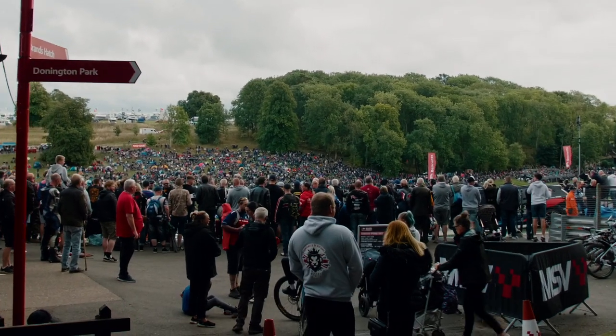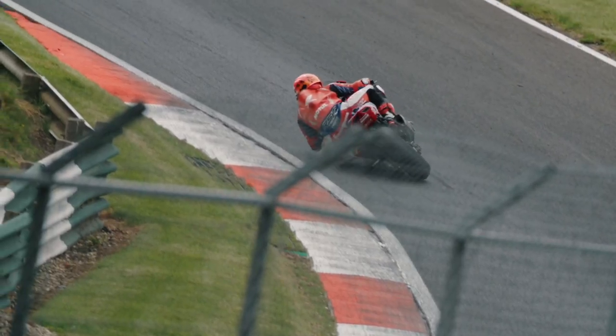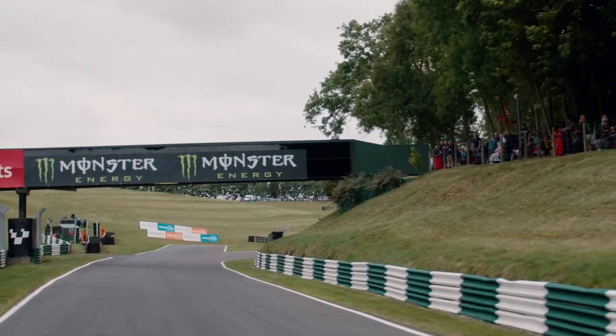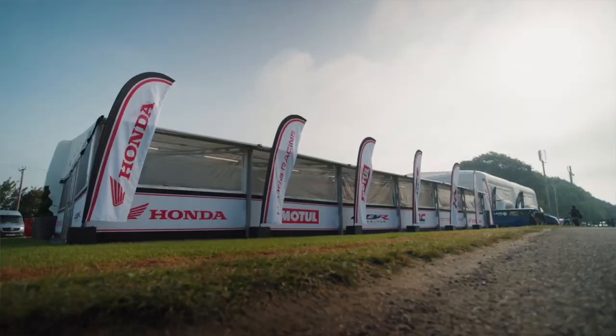Cadwell Park, probably one of the most unique circuits we have in BSB, from its tight, twisty, undulating, off-camber corners. Scary, fast and unique. Amazing place, tight, and the mountain. Logistical nightmare, very narrow. Utterly amazing place. Even the location from your pits, your paddock, hospitality, totally unique. Makes for great racing. It is tough, it is challenging. Mountain, narrow, home.